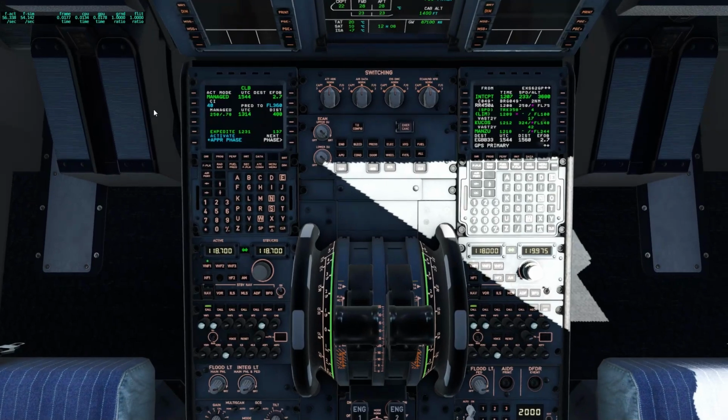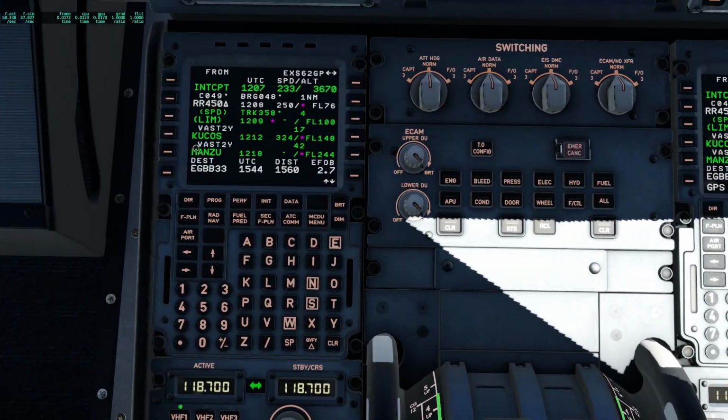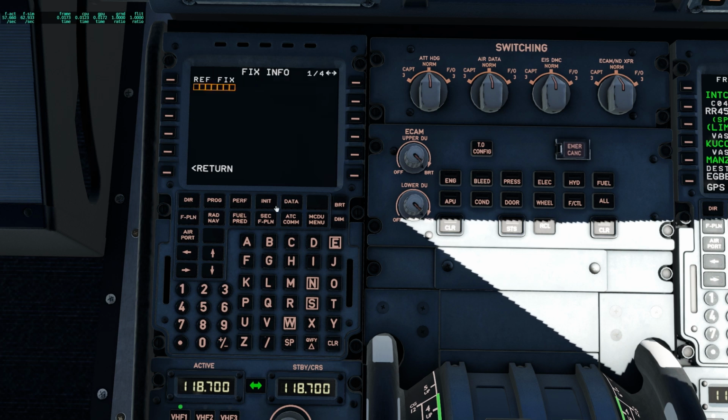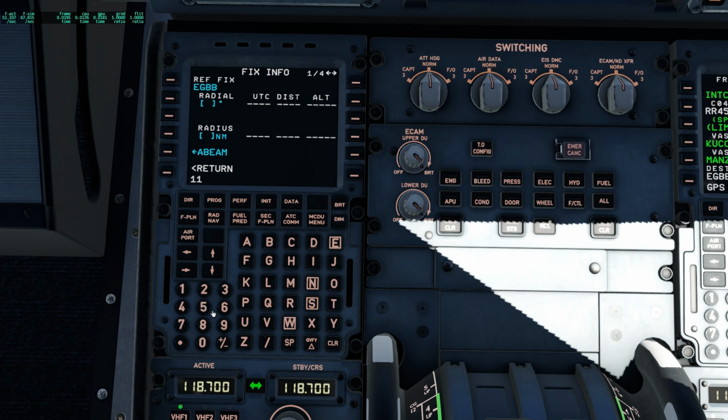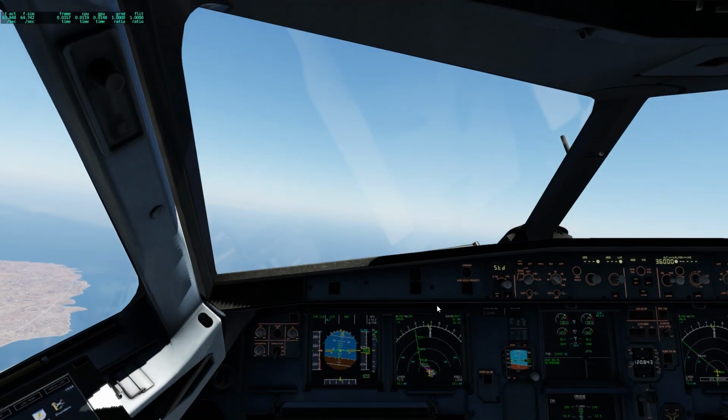And actually what we can do now is I'll pop into the FMC and we'll just put some fixed rings around Birmingham. So 115 and 10. Right, that will make our arrival a little bit easier to look at.